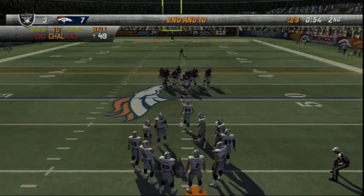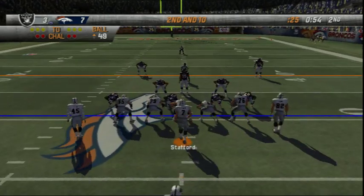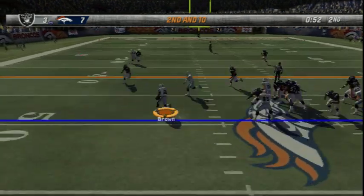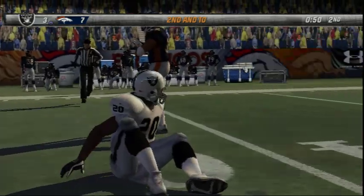Second and 10. Ball on the 49-yard line. One back, one deep. The Broncos line up in a 4-3. Little misdirection. Williams comes up to make the play with Brown carrying.